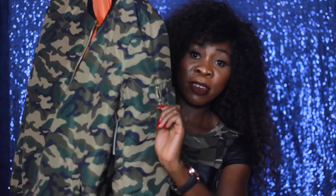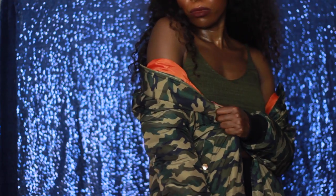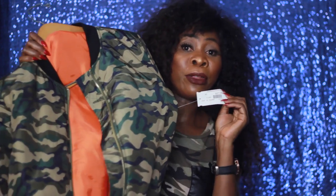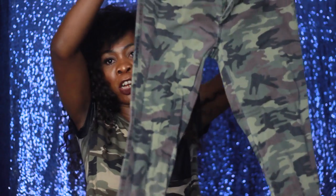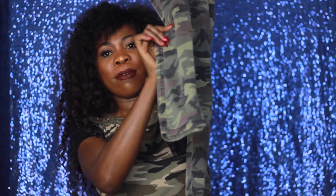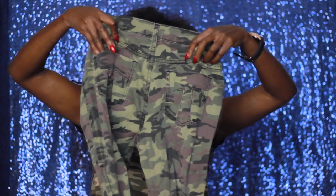You have a zipper right here on the side. Size medium that I picked this one up. The price is $27.99. This pant, camouflage, military, really, really skinny at the bottom right here. It has two pockets at the back part right here. And this is it. Very, very nice too.